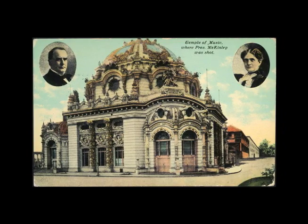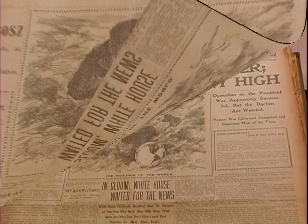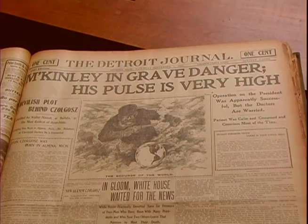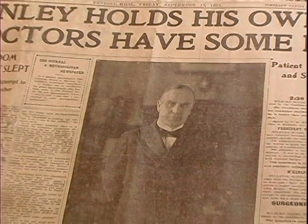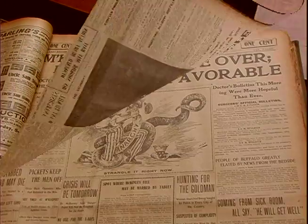Regretfully, in September of 1901, while touring the Pan American Exposition in Buffalo, in the Music Pavilion, a deranged man shot McKinley. For 8 days, his life hung in the balance. It would keep the reporters and editors of the journal busy speculating about the future for more than a week.